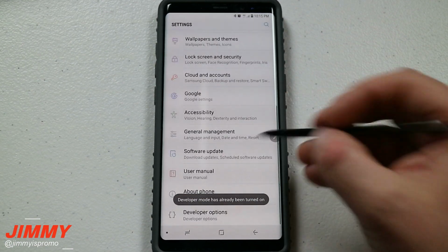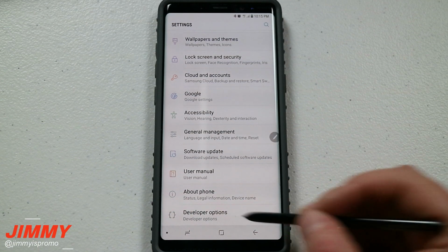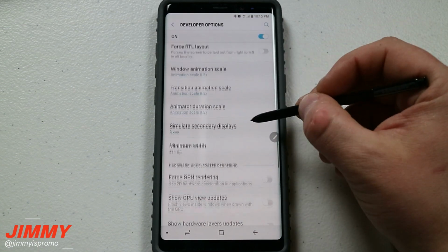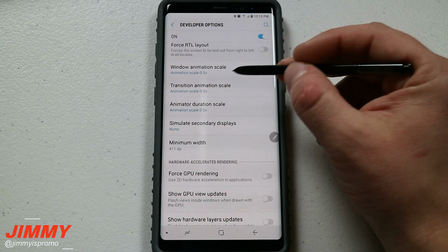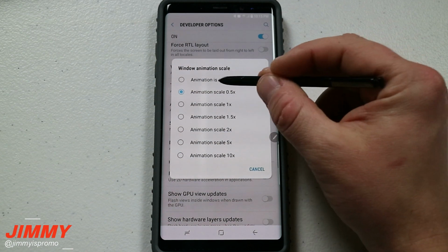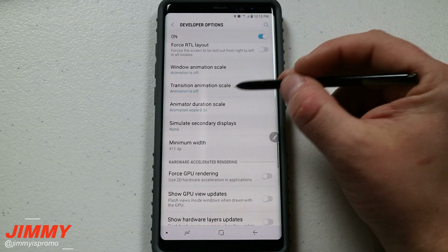Once you do that 7 times, it unlocks the developer options. Then scroll down to where you see the animation scales: the window animation scale, transition animation scale, and the animator duration scale. I usually have all of these set to either off, or you can put them all at 0.5.